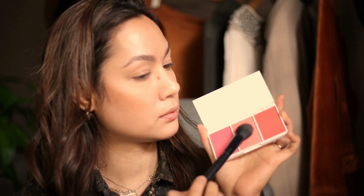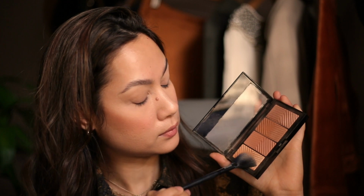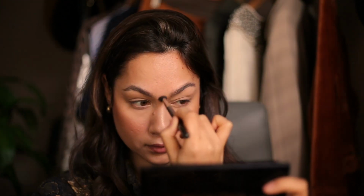For the apples of my cheeks, I'm using the Essence Love blush palette and then going back in with the Maybelline Master Bronze to highlight the cheekbones and the apples of my cheeks. Then switching to a fluffy tapered brush, I am highlighting the bridge of my nose and my cupid's bow. And switching back to the fan brush, I'm also highlighting the sides of my forehead and my chin because I just want to have that all-round healthy skin-like glow.